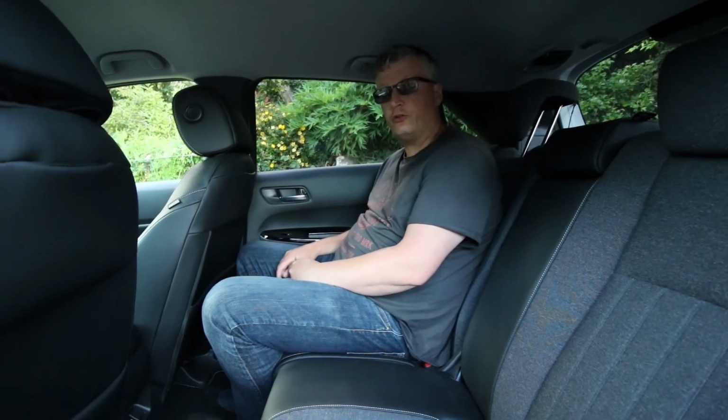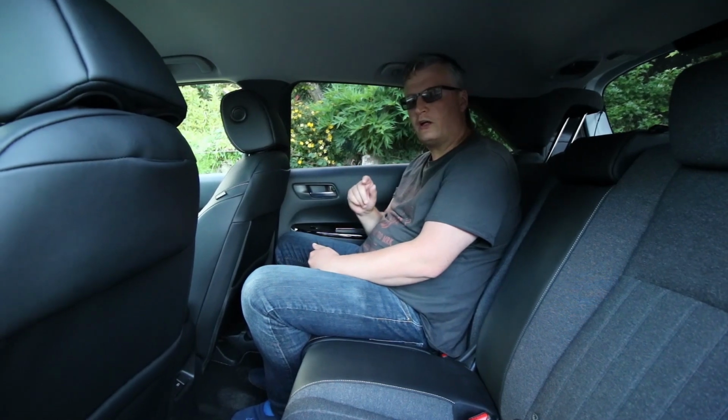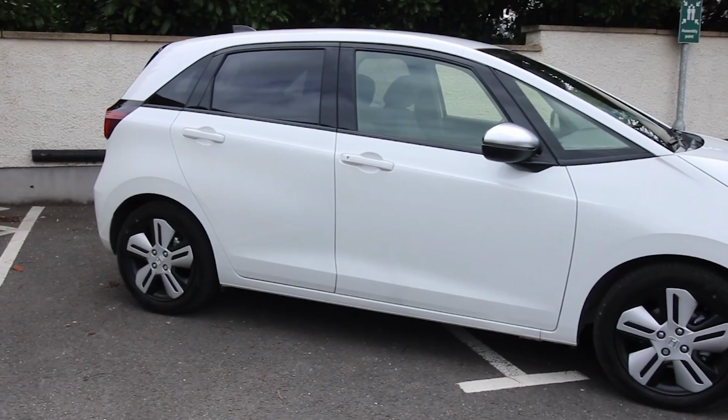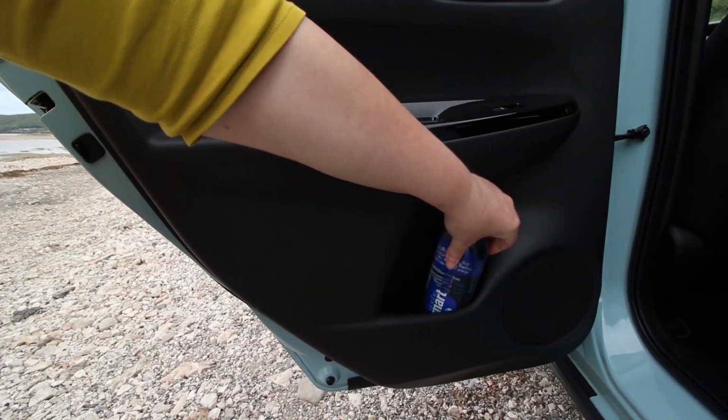You also have an electric window. There's also 2 charge points in the centre. It's not too dark either with the privacy glass, because you've got this light headliner and these quarter panel windows that let some more light in. And finally, you do have a decent sized door bin.